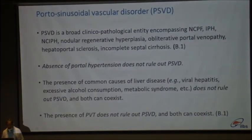The new term, which was hotly debated and I somehow do not agree, is portosinusoidal vascular disorder, PSVD. This is an umbrella. One, cirrhosis. Everything else is PSVD. PSVD is a broad clinico-pathological entity encompassing non-cirrhotic idiopathic intrahepatic portal hypertension, NRH, obliterative portovenopathy, hepatoportal sclerosis, incomplete septal sclerosis. This is one part. Part 2 is absence of portal hypertension does not rule out PSVD. Third, common liver diseases, viral hepatitis, alcohol, metabolic, do not rule out PSVD. Presence of portal vein thrombosis also does not rule out PSVD. So PSVD is like a basket, maybe a waste paper basket.